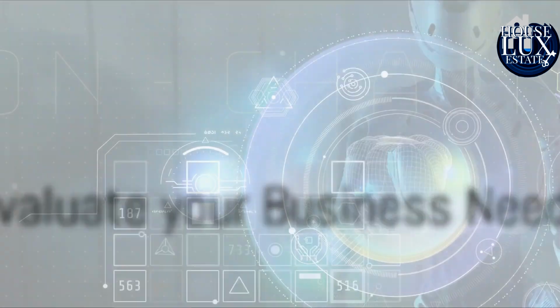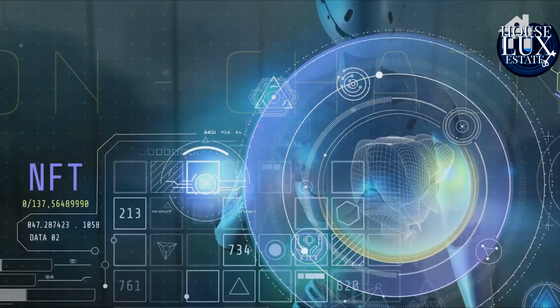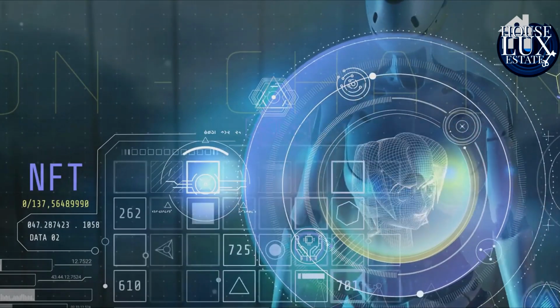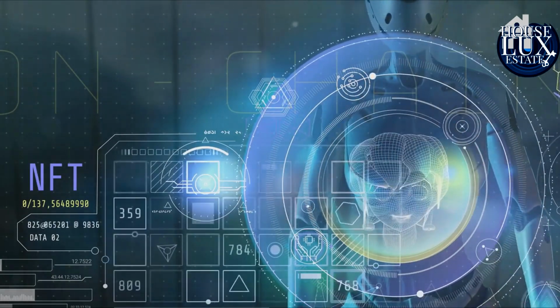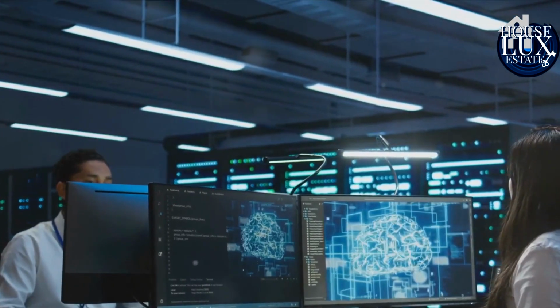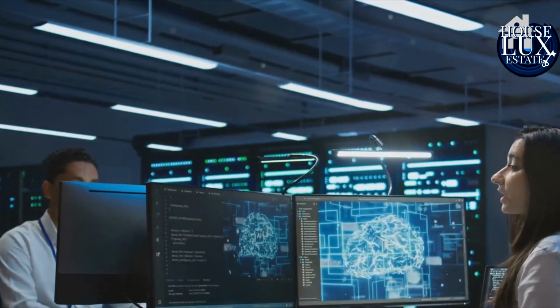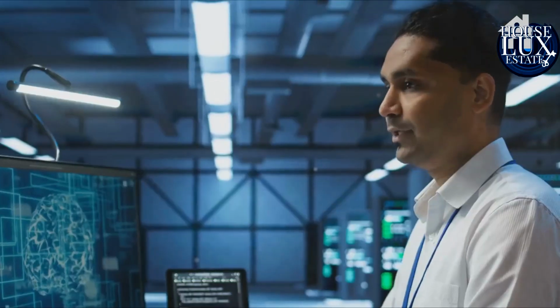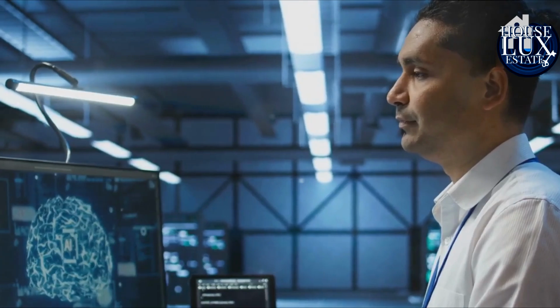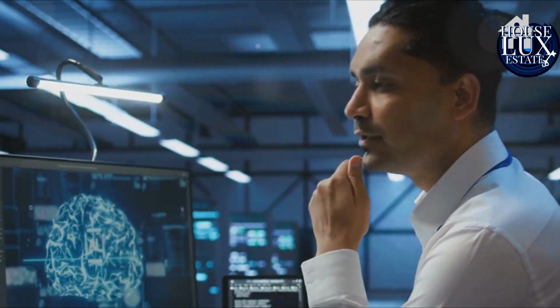Step 1 in optimizing your business model for AI integration is evaluating your business needs. It's not about adopting technology for technology's sake. Rather, it's about finding where AI can add the most value. Start by taking a comprehensive look at your operations. Where are the bottlenecks? Which tasks are time-consuming or prone to human error? These could be potential areas for AI intervention. Perhaps it's inventory management, customer service, or data analysis.